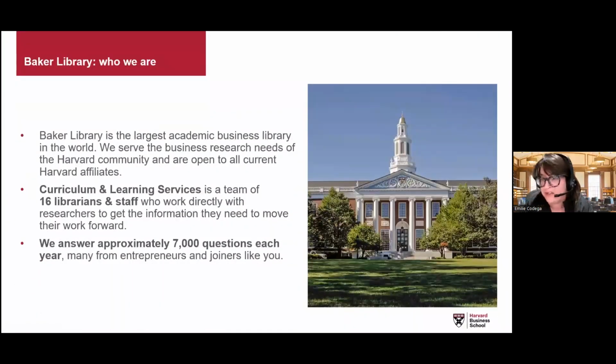So basically just an introduction of who we are here at Baker. So we are the largest academic library in the world. Or academic business library in the world. I also like to think we are the best as well. And so we serve business research needs across the university, and we're open to all current Harvard affiliates. And that includes, of course, the MBA students. We work with alumni. So even once you've graduated, we get quite a few questions from alumni. That's always a question. It's like, what do I do after I'm done here at HBS?